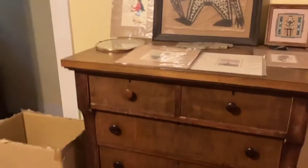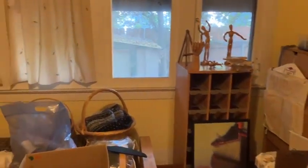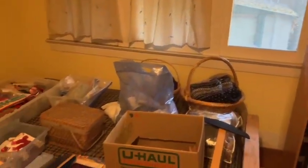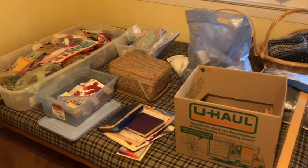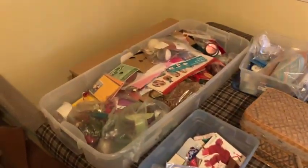And this room we're calling more or less the craft room. It's got some older furniture that's in kind of rough shape. Some different pictures and some craft stuff, some paper, photo paper, sewing. Do have a sewing machine here. Just a bunch of fun stuff to dig through for anybody that's into crafting.